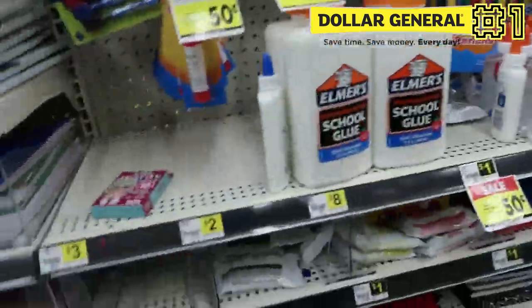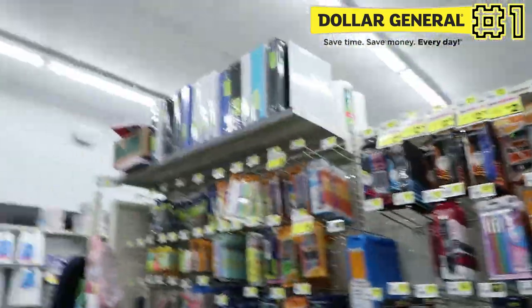We are at Dollar General number one. Hey y'all, so initially I have found a little bitty section. I was really disappointed. I'm still kind of disappointed because this is our Dollar General. This is all Dollar General has. These are the backpacks.